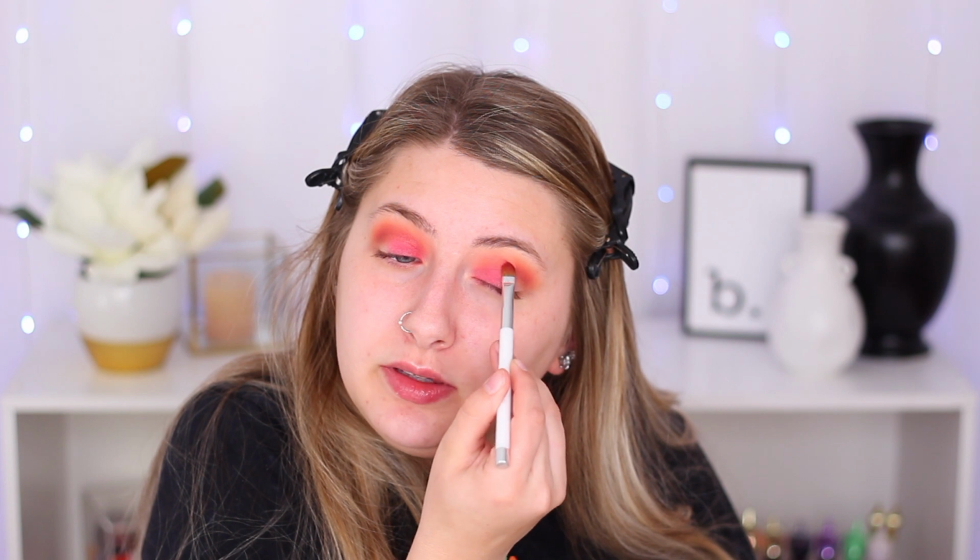Okay, so that shade does apply really well dry, but I want to add a little bit extra oomph. So I'm just going to spritz my brush and go ahead and apply that. Now I am putting this pink a little bit higher than I normally would. Normally I would stop like right about here, but I am going to blend it a little bit up higher just so we get a nice blend and transition between all of the shades.